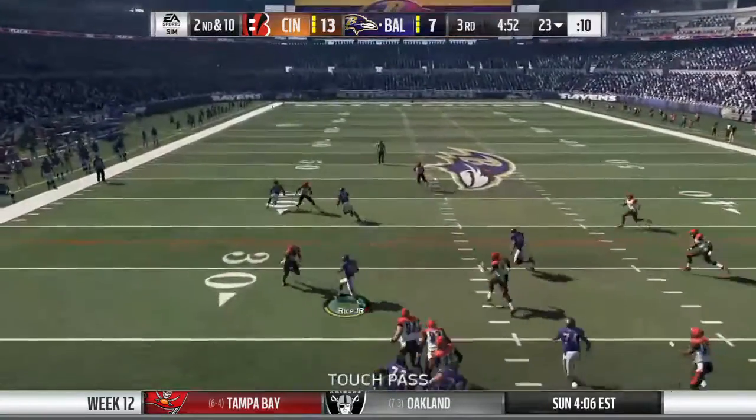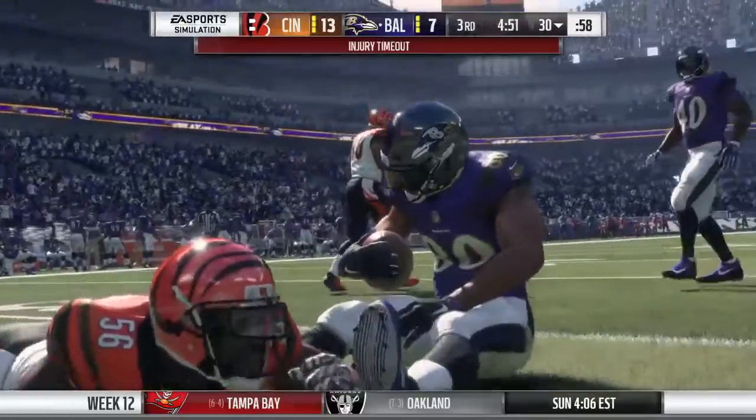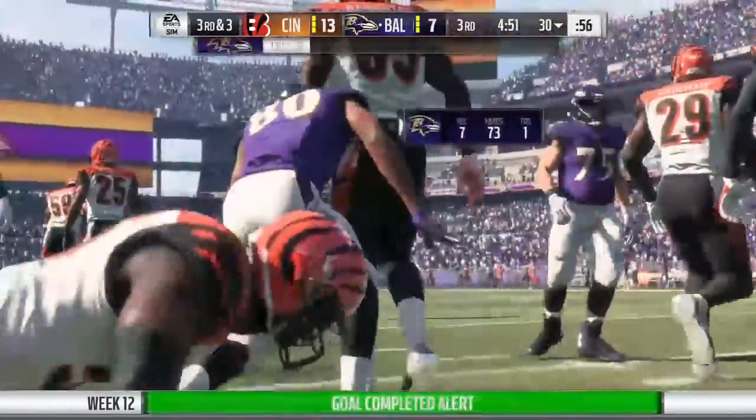He'll drop to throw. Quick hitter here. It's complete. And look out. A big hit to the shoulder pads. Took him right off his feet. Right on the 30-yard line.